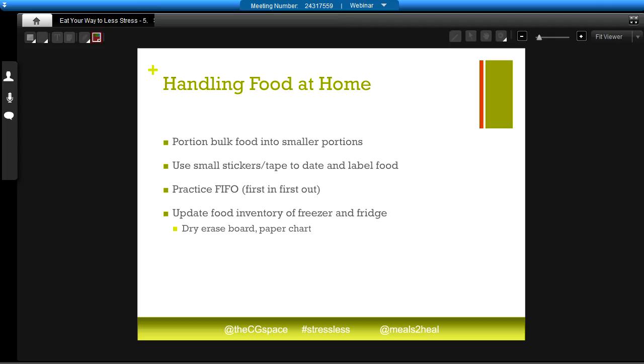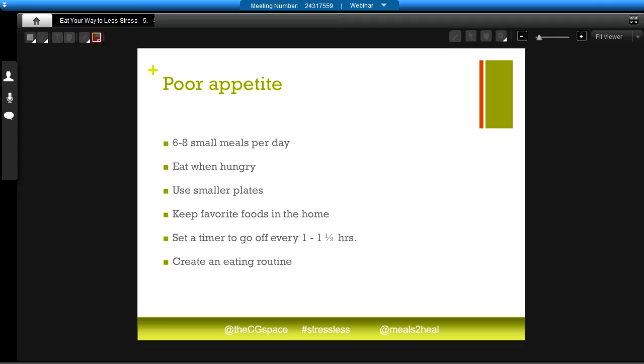And when you're setting things up in your freezer or your fridge, it's nice to look at the expiration dates and line the ones that are going to expire first in the front of the fridge or the freezer, so you know that those are your go-to items. You can also have an inventory, a dry erase board, or a paperless chart if you're organized, and that can help with your inventory in your freezer or your fridge to make sure nothing goes to waste.